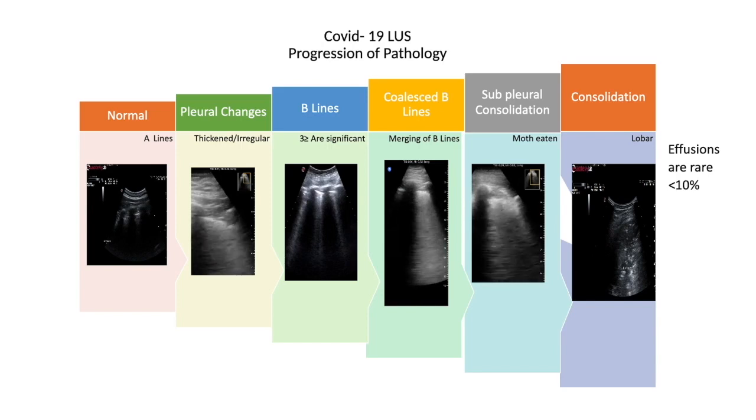So this is a really nice slide which depicts the progression of pathology that we will be seeing in COVID. We start off with a normal lung. The first change that happens is the pleura becomes thickened and irregular. Then we start getting B-lines and they progress in number. As they progress, they merge and become coalesced, and then you start getting subpleural consolidation, which is just beneath the pleura. And then as patients get sicker and sicker, they get widespread consolidation. Effusions have been reported to be very rare, less than 10% of cases, and tend to be in the sickest. I'm going to talk through all these changes over the next few slides.